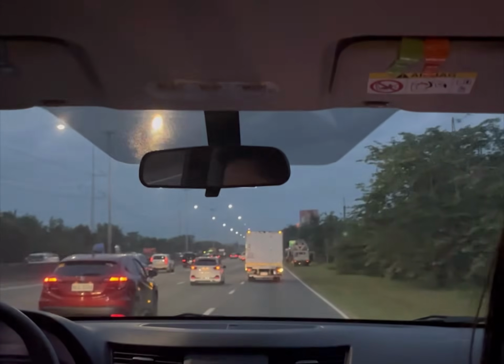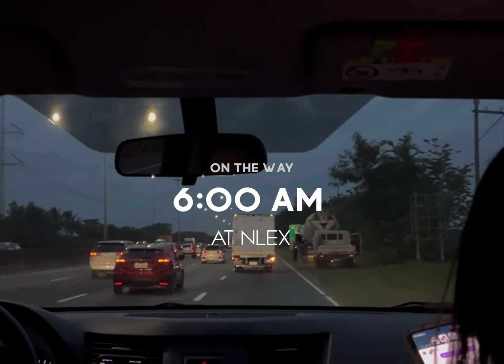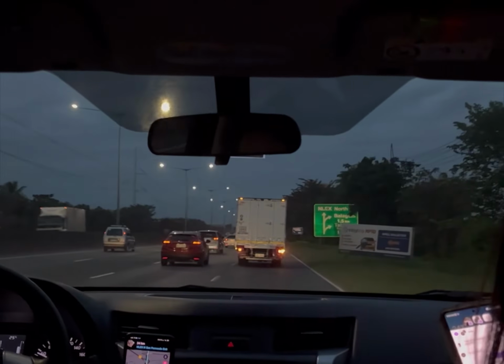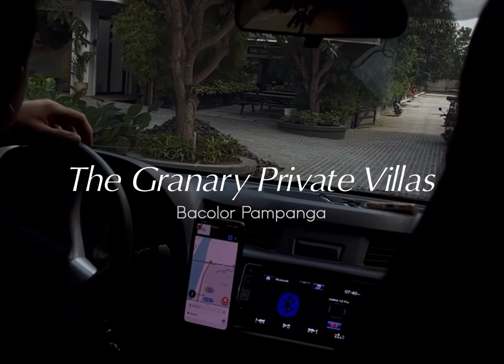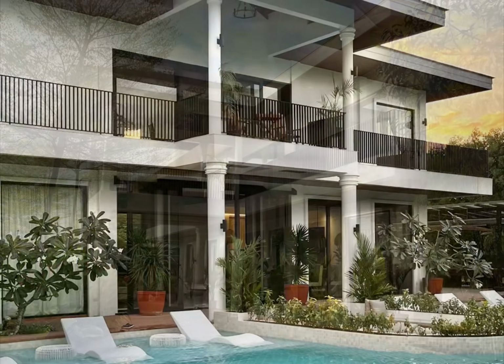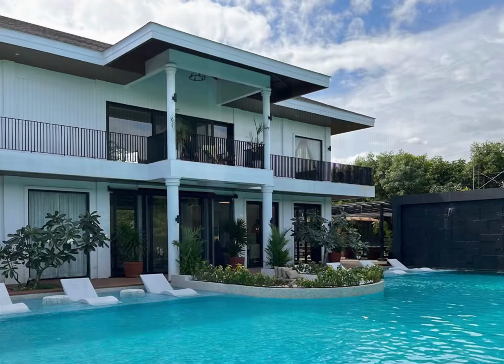Going to Pampanga. The check-in time is 7 a.m. We're staying in this luxurious villa located in Bacolor, Pampanga. The Granary Private Villas has a lot to offer. They have a massive pool, gazebo, pool table, 6 ensuite bedrooms, full kitchen, and lots of sleeping spaces.